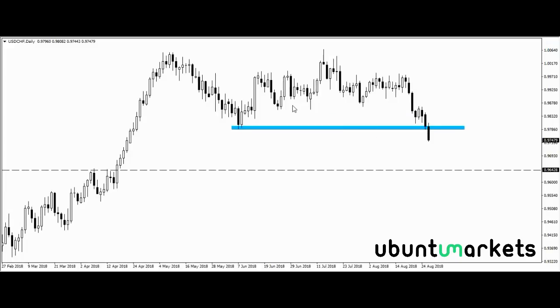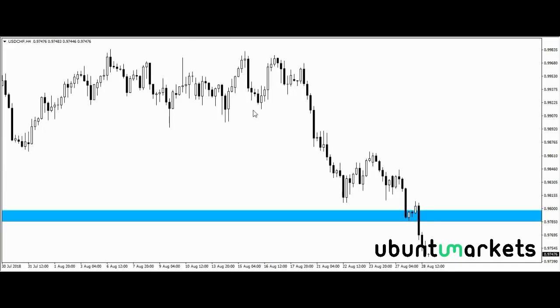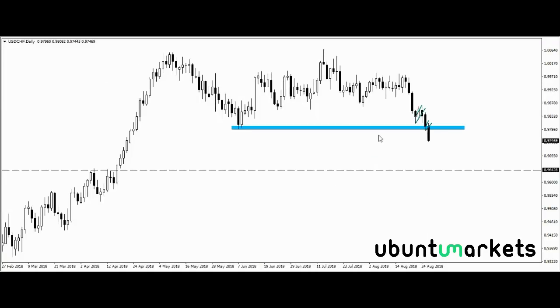If you're not in this trade, I wouldn't really worry. I think you've got plenty of opportunity, potentially even on the 4 hour. I mean, look at the structure, right? We've got this push down, we've got these kind of channels forming on the 4 hour. And this is a really good structure for a continuation at this point. There's no reason why it should turn around yet. And we can certainly continue to sell.